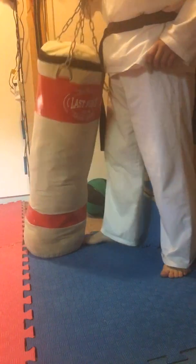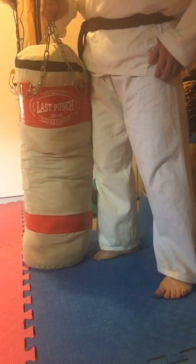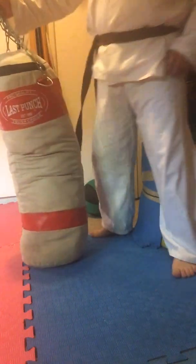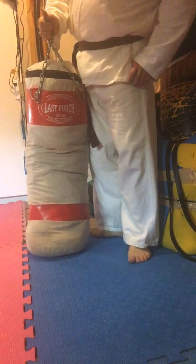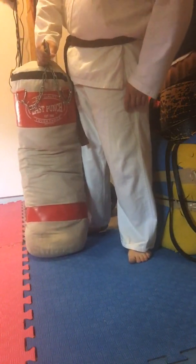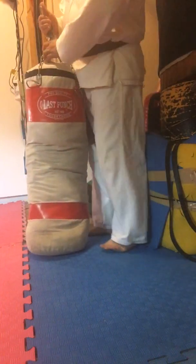As you can tell, even if my first stomp was to miss the target, I'm still in here within kicking distance, so my follow-up will get the leg. Stomp, kick. Stomp, kick. And of course, that just shows the leg. We can always add more arms, hand movement with that.